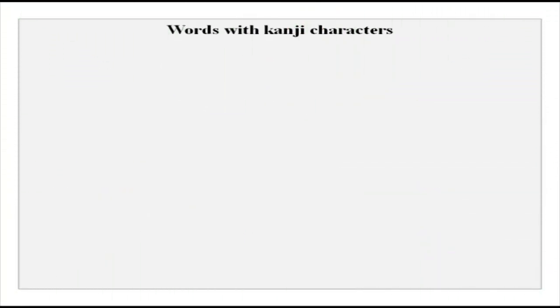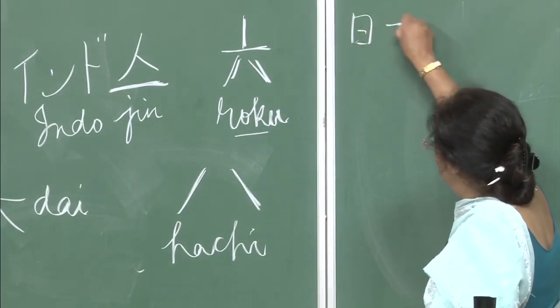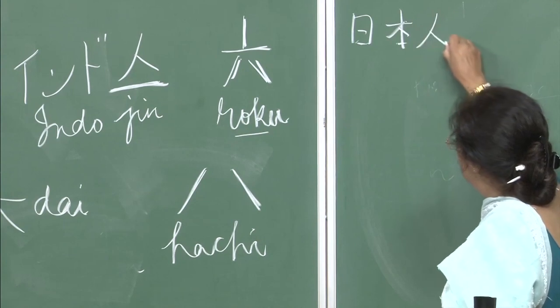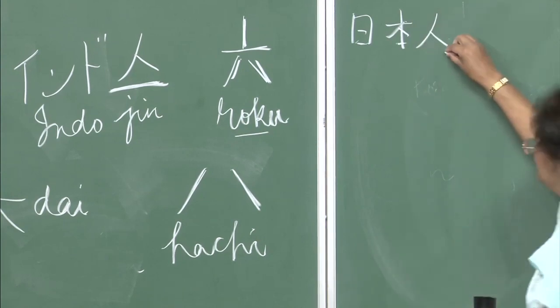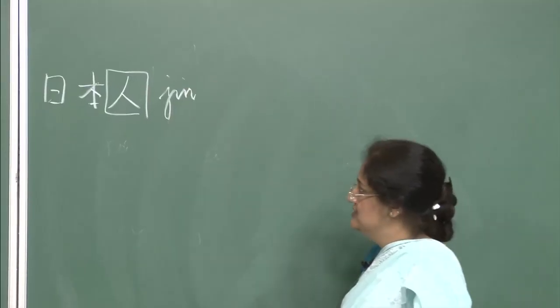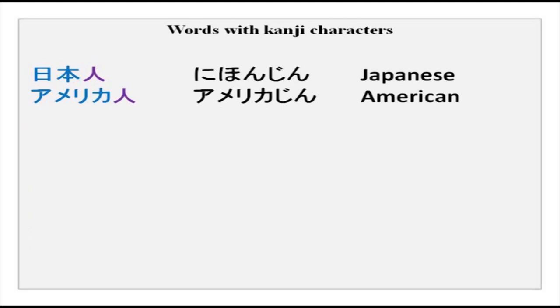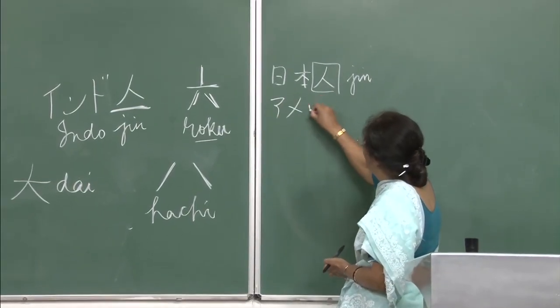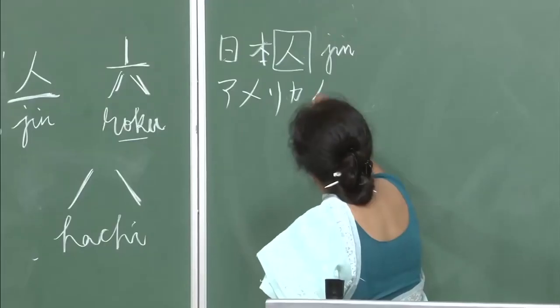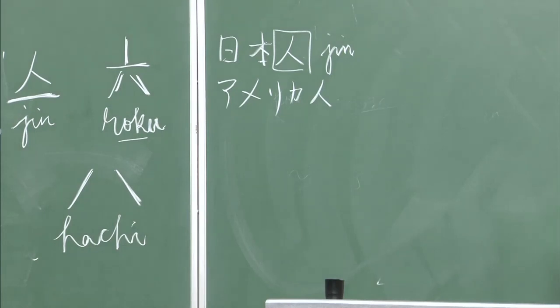Now, some words with these kanji characters. Nihonjin. Nihonjin means, jin is the word that we have done. Nihonjin means a Japanese. America jin, an American.